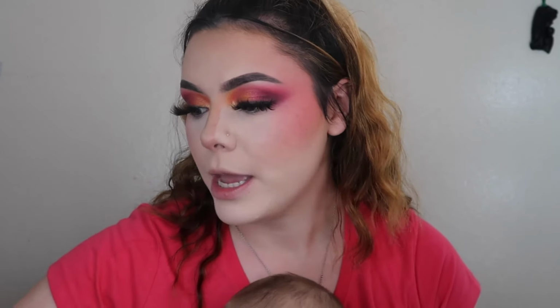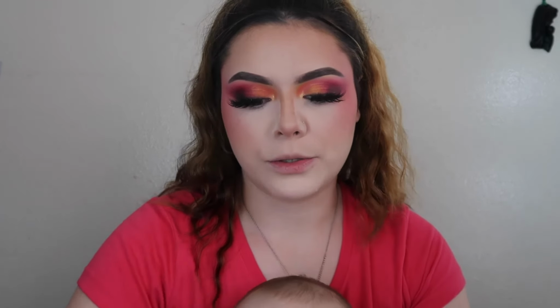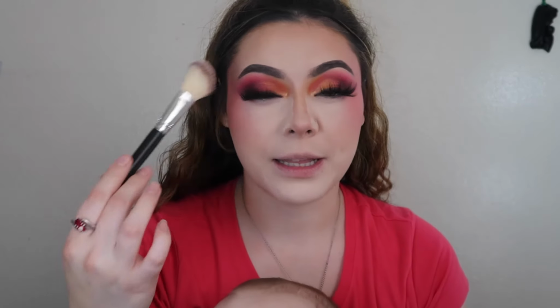Phenomenal. Okay, I'm going to get a clean brush because I got that one all up to hell. This right here is a little cheap dollar brush, but it's nice and fluffy. It's actually a really nice brush. Now I'm going to take the shade Tea Room and put this right on the apples of my cheek. I think this is going to be nice too because it's kind of orangey, and my makeup's kind of orangey.